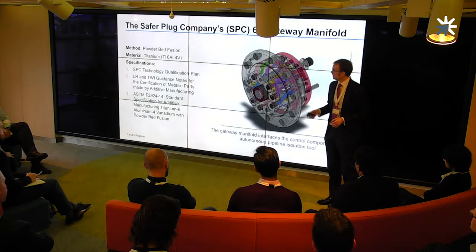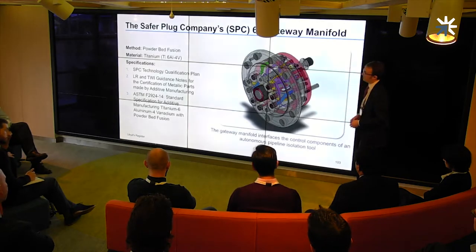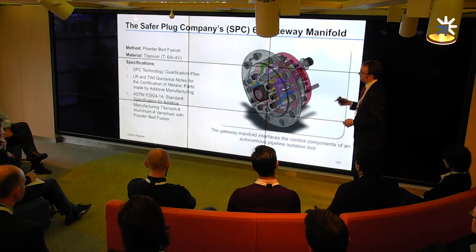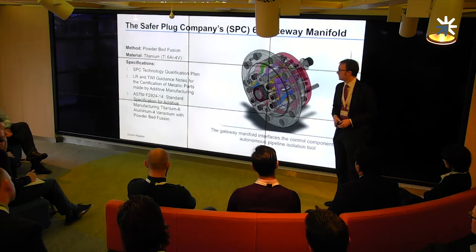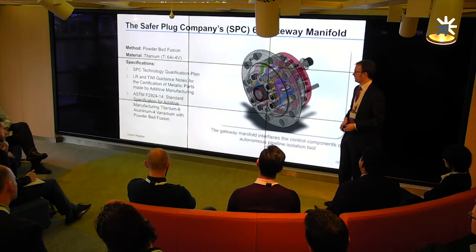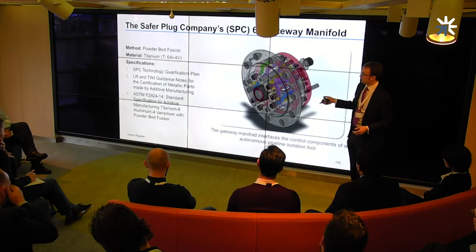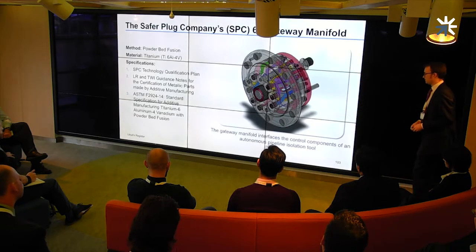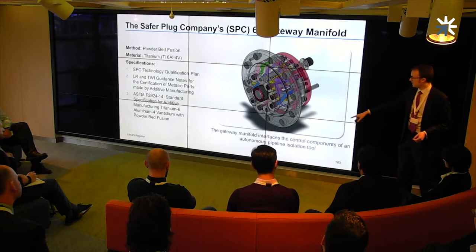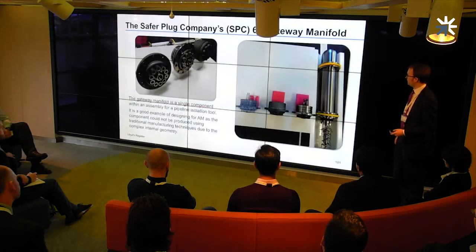So it's made by the powder bed fusion method using titanium. SPC created a technology qualification plan. LR and TWI guidance notes we used, which we've talked about before, and we also used an ASTM standard F2924, which was one of the standards published for the specification for titanium 6 aluminium 4 vanadium powder bed fusion. So what this component basically does, just to wrap up, is it interacts with the control components of an autonomous pipeline isolation tool, this part here.